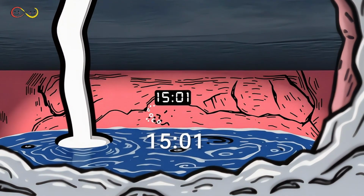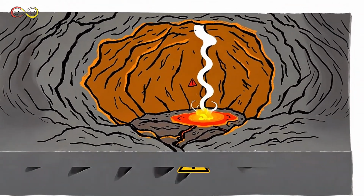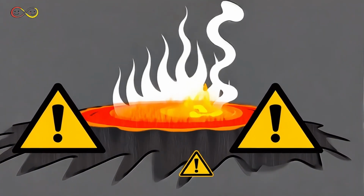What happens when superheated water turns into steam? It creates a force so powerful, it can shoot water high into the sky. And that's exactly what we'll see next.